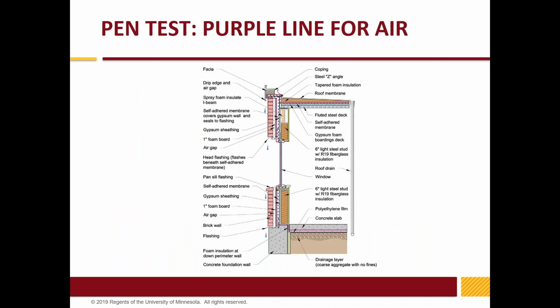So again, we come back to the pen test for air. We used red for energy or heat in the first pen test. We used blue for water in the second pen test. So now we're going to use purple because air moves both heat and water vapor for the air layer. Again, you can do this on a section view, a plan view, a detail, any of your construction details, your connections between roof and wall or wall and foundation, your window details. Again, look at them explicitly for the idea of what is my air control layer, or it may be layers.